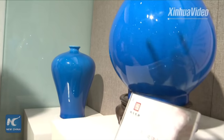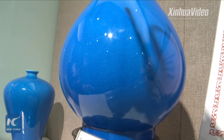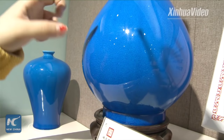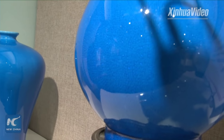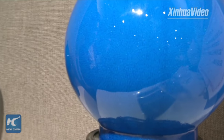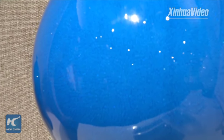Okay, so for our camera we can see there are very little tiny beads inside. I don't know if you can see very clearly, but to me, I like it a lot. So it looks like caviar, don't you think so?